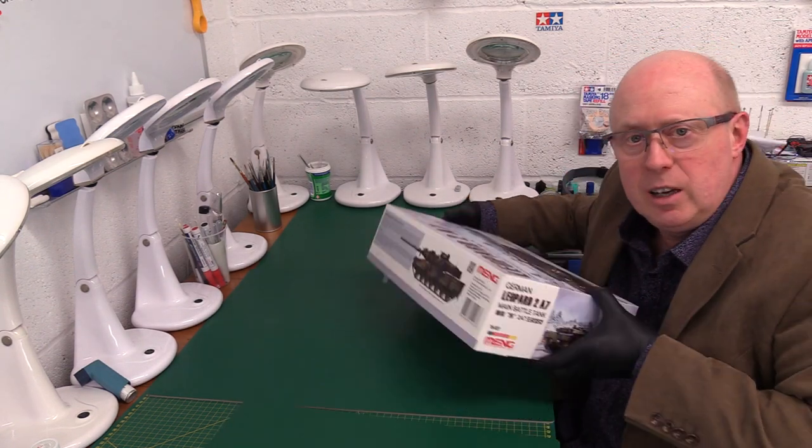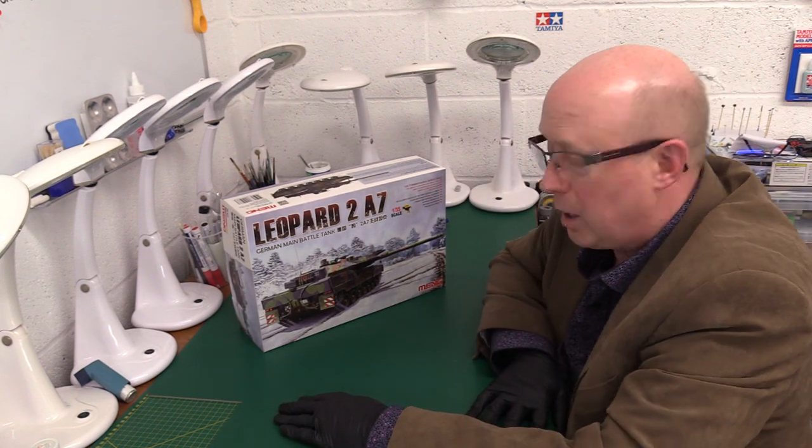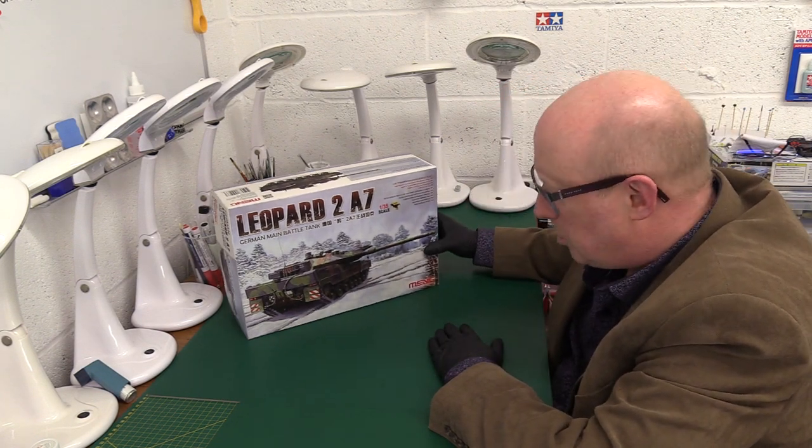So I'm going to give it 9.5 out of 10, which I seem to have done twice recently with armour, which sounds like a cop-out, but it's not. It's a cracking kit. They're very, very detailed, and they're very nicely finished. There's a lot of parts, so it's not going to be a weekend build, is it?